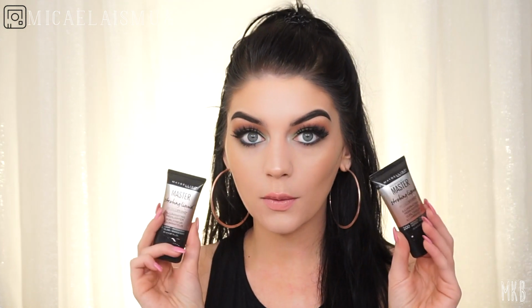So another cream highlighter to talk about, and these are the Maybelline Strobing Liquids, and these are so beautiful when swatched. It's blinding when swatched, and I saw this on Snapchat and I was like, oh my god, I need that. It's so beautiful and it's drugstore. So I quickly purchased it. I purchased two colors, the 100 and 200. I'll give you a swatch of the 200 as well, which is much darker.